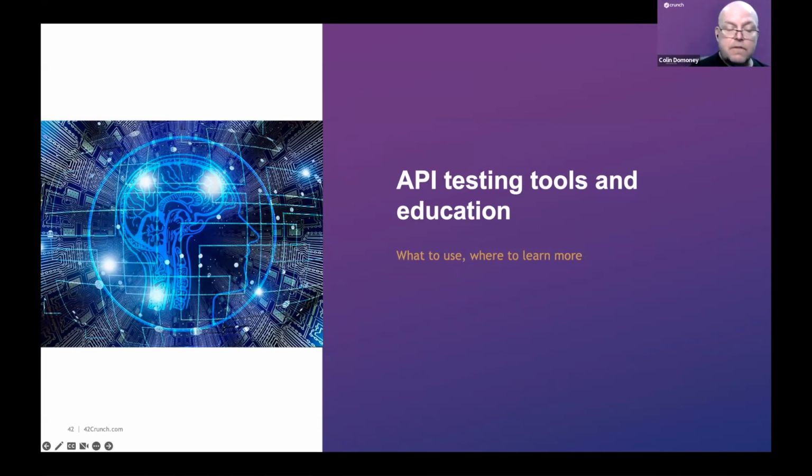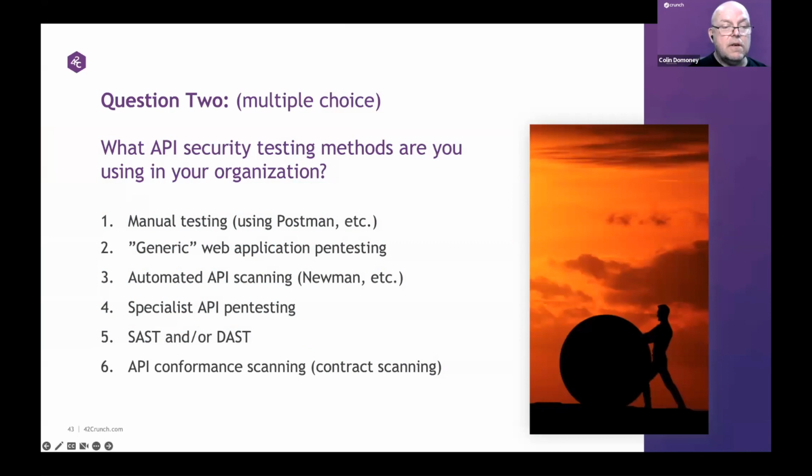10 minutes left. Another poll question for the audience here, please. We'll do this quickly. What are you using to do your current testing? So are you doing manual testing? Are you doing any API testing? Are you just using your normal web app pen test guys? Or are you using specialist API skills? Are you relying on DAST and SAST? Hopefully that's not the case. Or you're using kind of next breed API conformance scanning to check your contract. So we'll just quickly get to that.